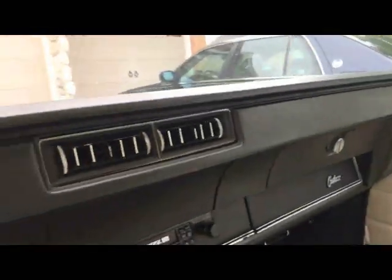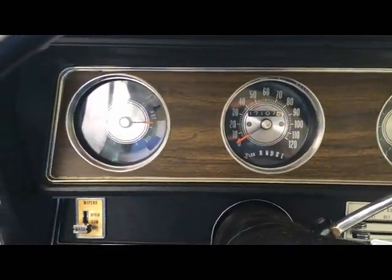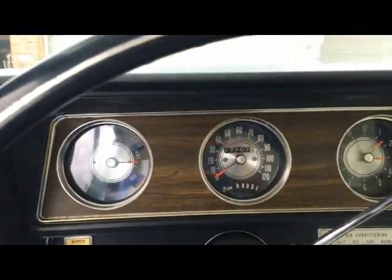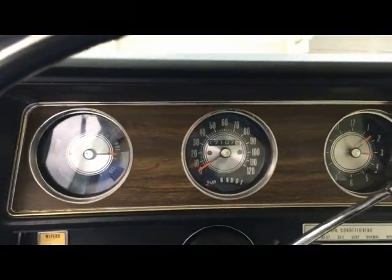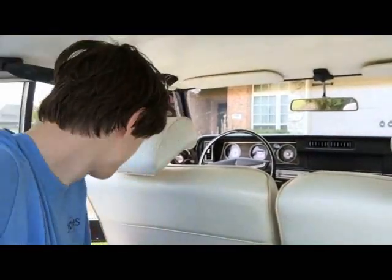Yeah, she's purring now. She's ready to go. Wow. I think we'll take her around the block. I think she wants to go for a drive, so let me get my tripod stand set up and we'll take her for a ride. Let's go for a ride, shall we?